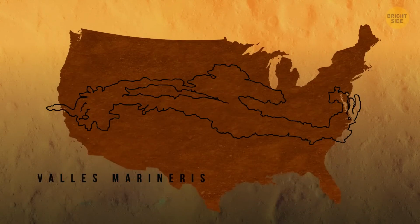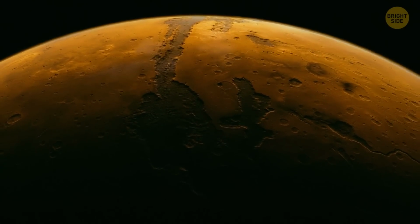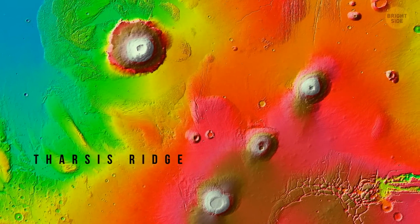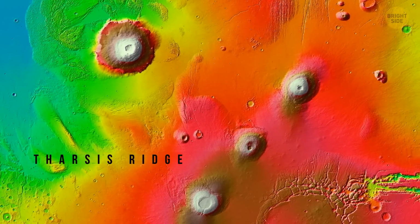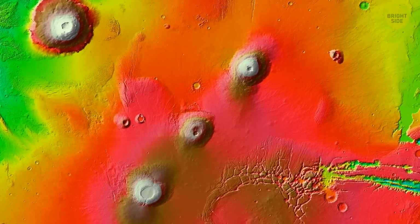Now, if you could stretch this Martian canyon, it would go from coast to coast of the entire United States. Since Mars doesn't have any active plate tectonics, no one knows for sure how this canyon formed. One theory says a chain of volcanoes located on the other side of Mars, the one that includes Olympus Mons, bent the crust from the opposite side of the planet.